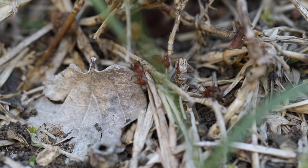These are such cool little ants. Oh, love them. Love them, love them, love them.